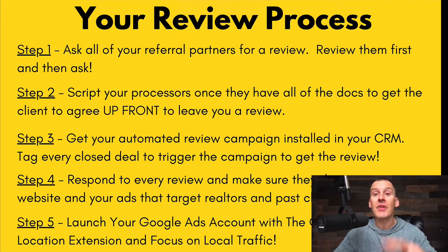Step number 2, script your processors in your business so that once they have all of the documents and they know that they're going to close that deal, they ask the client up front to leave you a review. And there's a simple script for that. It says, hey, can we agree that once we get this deal funded, that's worth a 5-star review on Google?